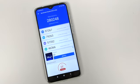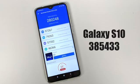And finally, the Antutu benchmark. This is Antutu 8. We scored a 280,248 on my Galaxy S10 with the same version of the app, 385,433. All in all, yes, the Snapdragon 855 is a much more powerful chipset than the Helio G90T.